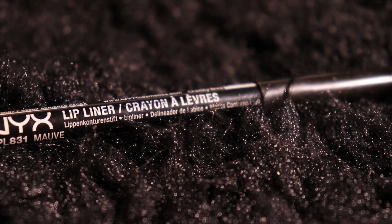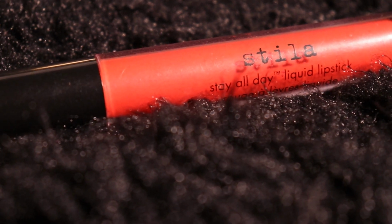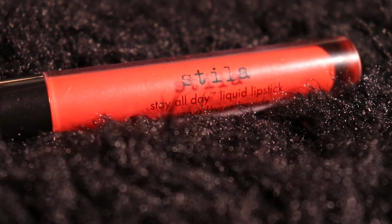This is my favorite lip pencil. It's by NYX. It's the shade Mauve. Pretty close to my natural lip color, though my lips are pigmented, but this does a pretty good job. So I will just outline my lips with this light shade. And I'm going to try a different lip combo. This is what I was talking about. By different, I meant way too different.